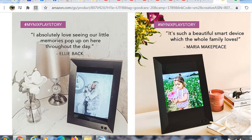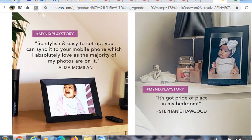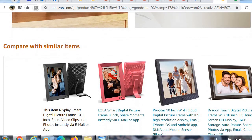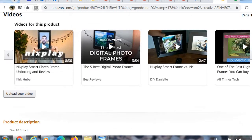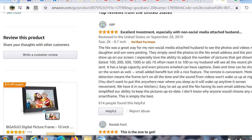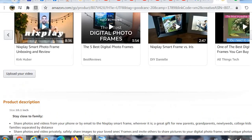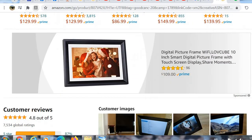This is what Amazon says about this product. But actually, I don't buy anything before I see some reviews from some people who bought the product. So I go down here. Yeah, I see lovely photos, lovely images for this product, with very lovely photos of happy people. Let us see.